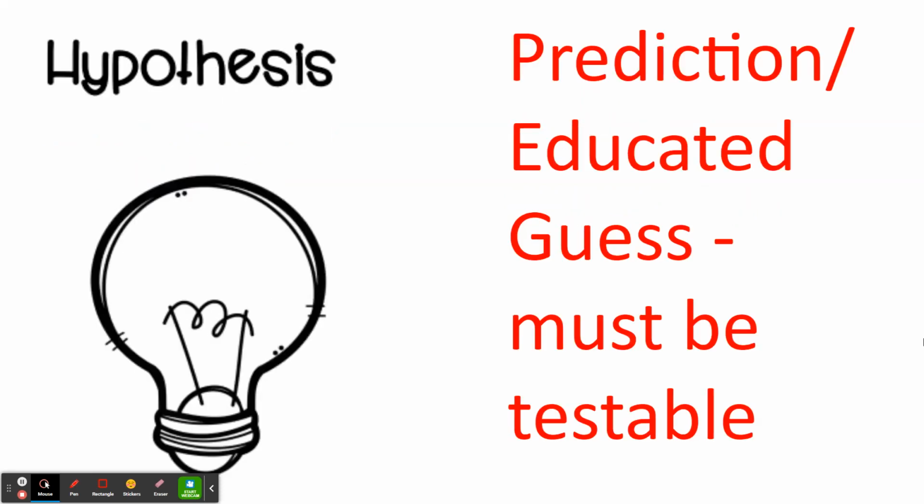Then we write a hypothesis. We educate ourselves, right? Some of you guys already knew about these little toys and what happens when you put them in water. That is an education. And we read up on it. Like I told you, the packages say they grow 600%, right? We educate ourselves so that we can make a prediction about our question. And it doesn't matter if it's wrong. It just must be testable. I must be able to design an experiment around it. And it cannot be an opinion. For example, I can't say red roses are prettier than yellow roses because that is not testable. I cannot design an experiment. I cannot prove an opinion.